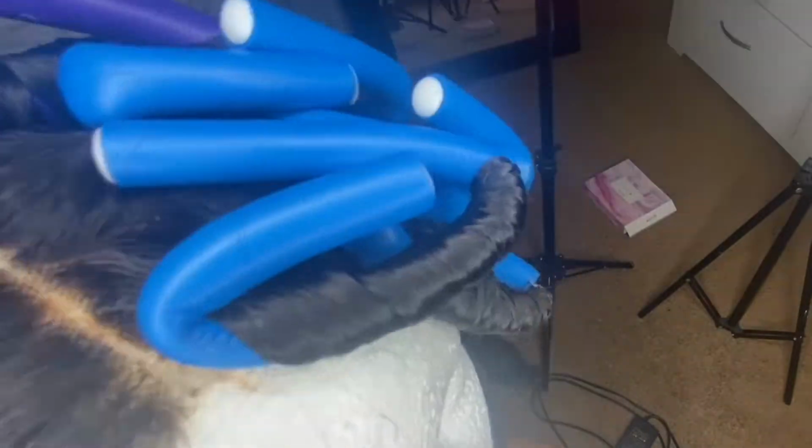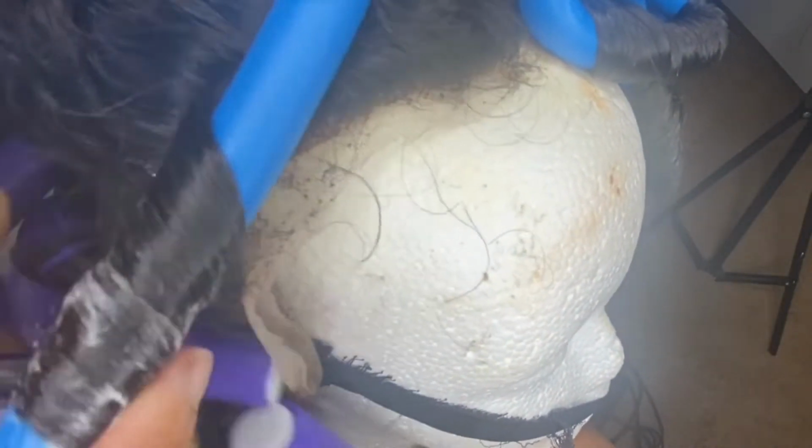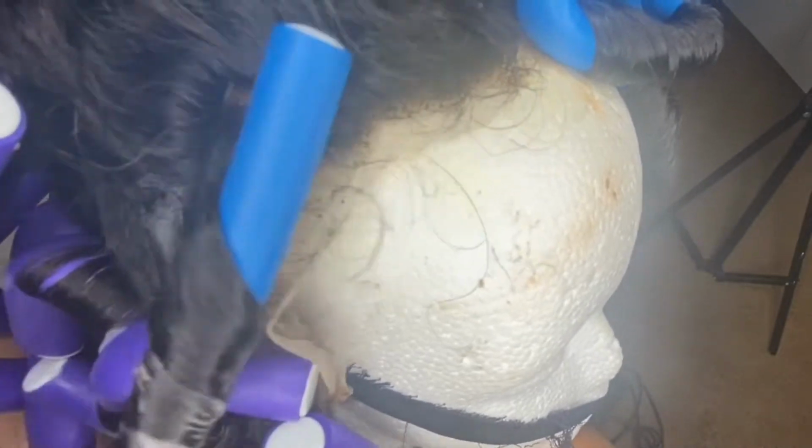Also, for the direction of the flexi rods in the front, I made them go forward instead of backward, so you want to pay attention to the direction you're going with your flexi rods. I just wanted to add that. And do not twist the hair around the flexi rod. Make sure you wrap it, because it will come out like a curl instead of like a twist. I don't know if that makes sense, but hopefully it does.